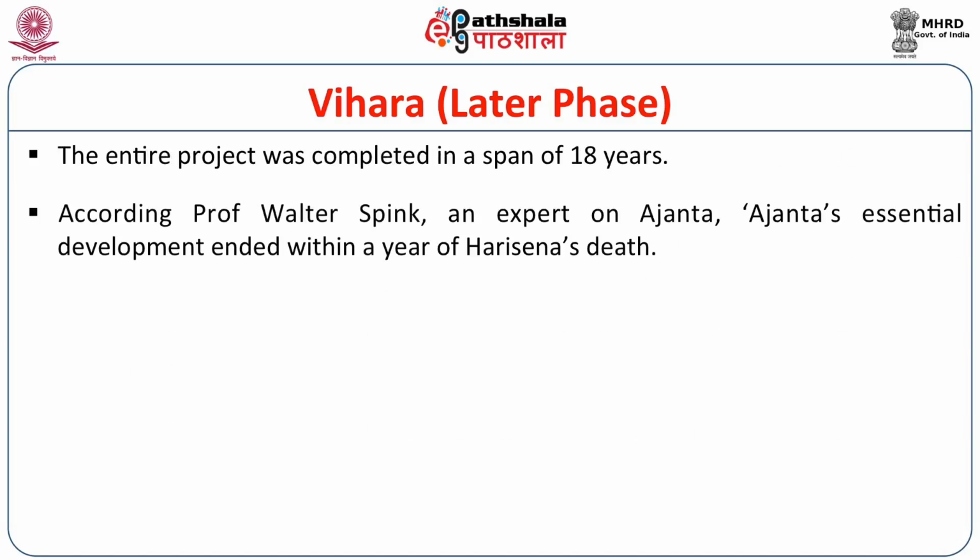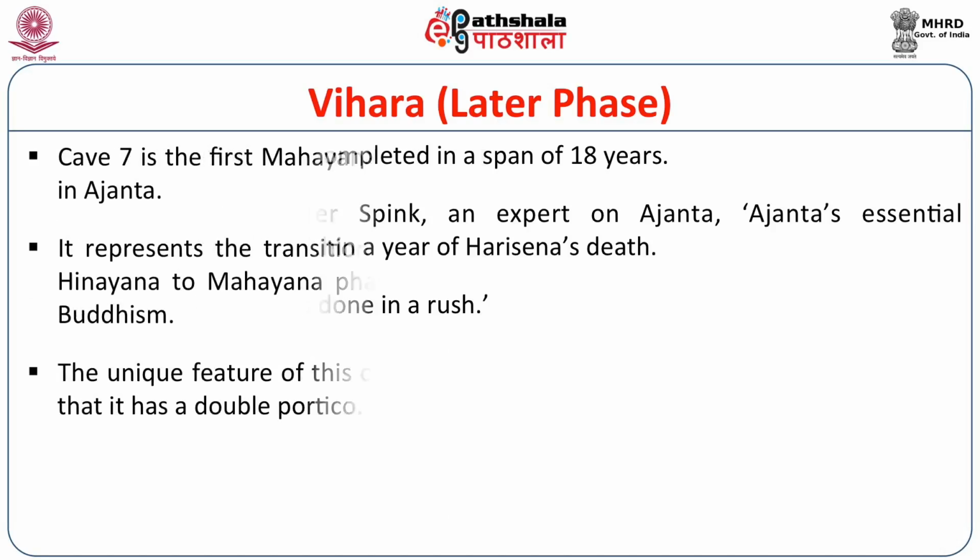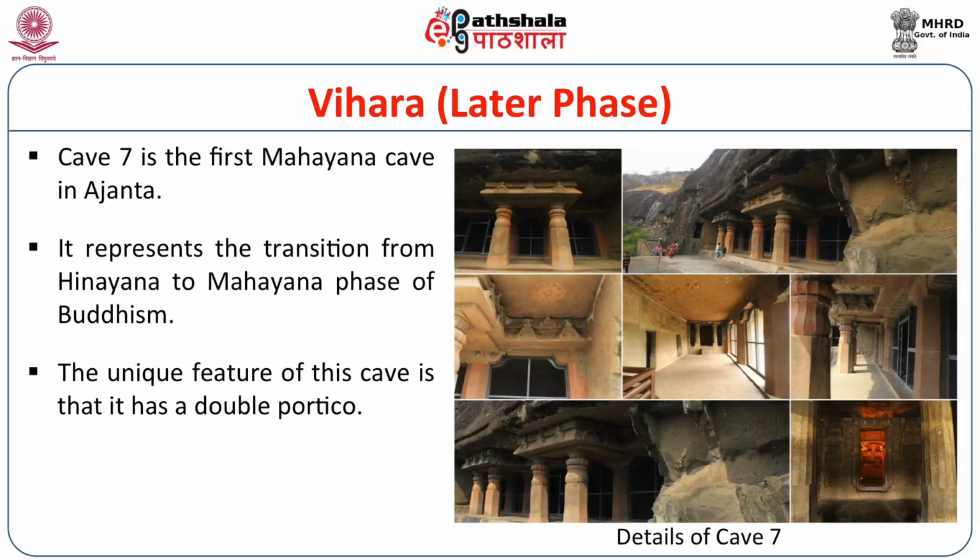According to Professor Walter Spink, an expert on Ajanta, Ajanta's essential development ended within a year of Harisena's death. The work in 478 CE was done in a rush. Cave 7 is the first Mahayana cave in Ajanta. It represents the transition from the Hinayana to the Mahayana phase of Buddhism.